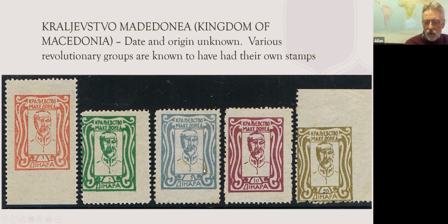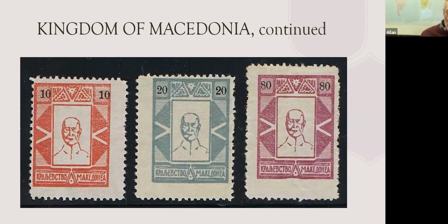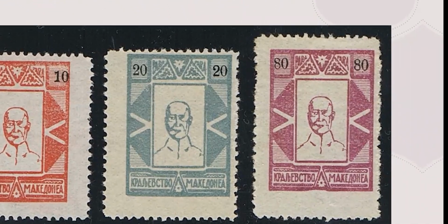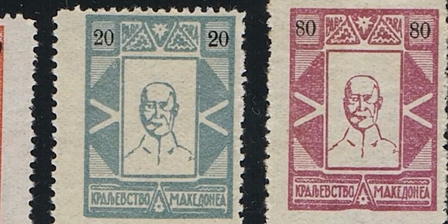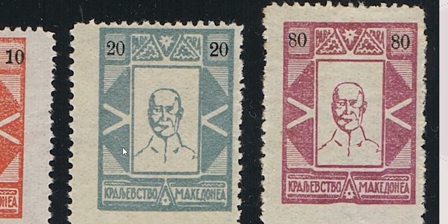I would love to know more about these. Who made them, when and where. But there they are. Do we know anyone who claimed to be the king of Macedonia? I do not. Huh. No. And there are more of these. This is apparently another person, with a weird looking flame coming out of his eye. At least that's what it looks like to me. And again, it's Kingdom of Macedonia, but that's all you get.